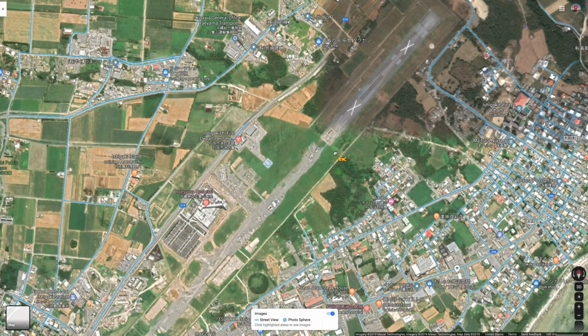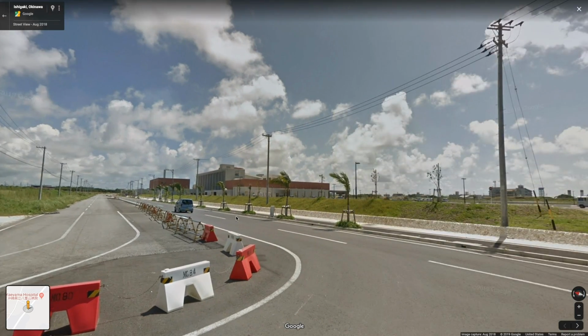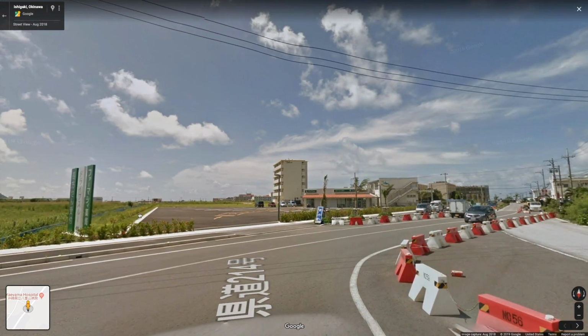Maybe helicopters land there. Oh, maybe that's what it is. Maybe it's helicopters. Let's drop by there and just look around a little bit. Road's closed. Pretty wide open here.